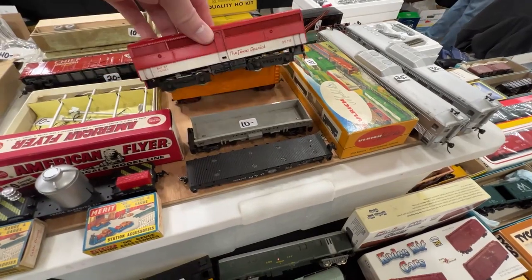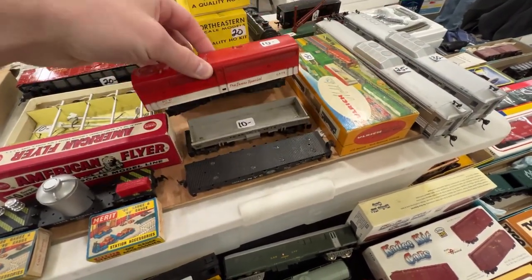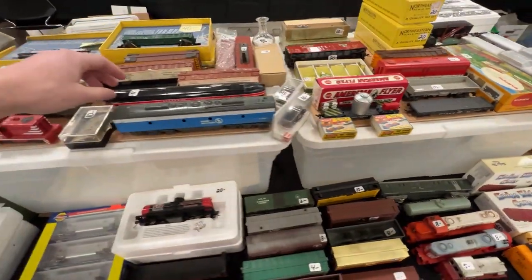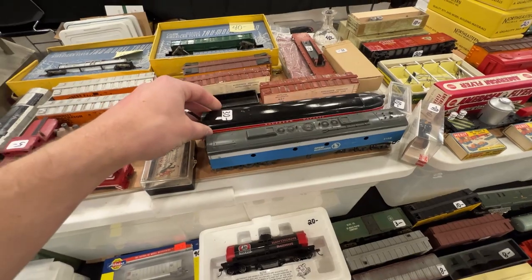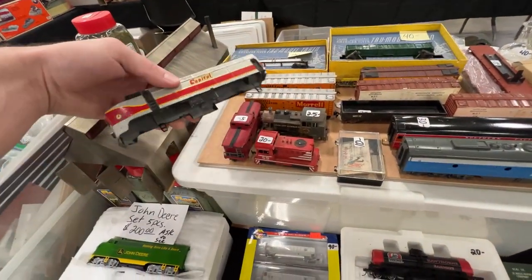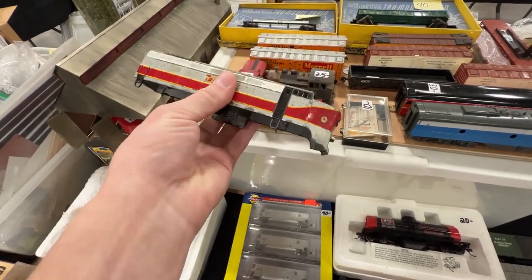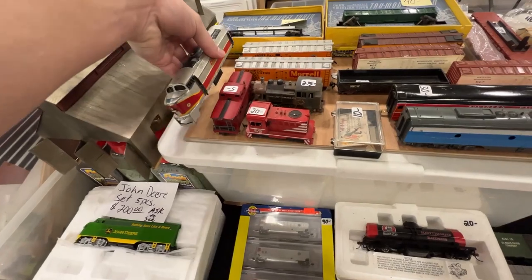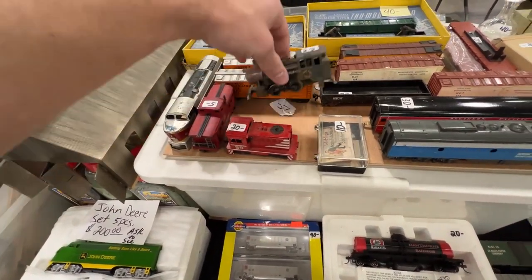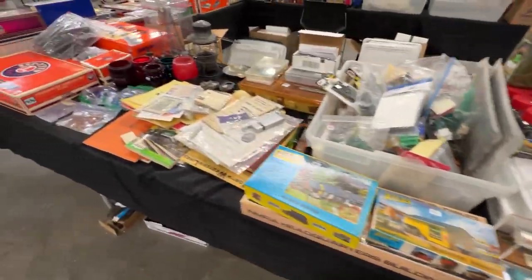This was interesting. They had a Lionel Texas Special B unit in HO. If it weren't $10, I would have picked it up, but you know. Unusual Varney Southern Pacific observation car in all metal, and here's that Tyco shell I was telling you about. Unfortunately missing all the parts, but those are actually quite interesting locomotives. If you haven't seen my video on the one that I have, please check it out. Oh yeah, and a horribly weathered 0-4-0.